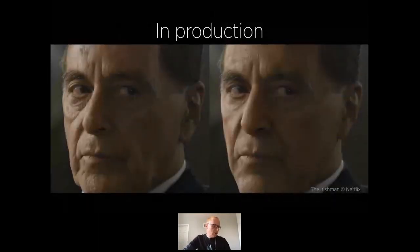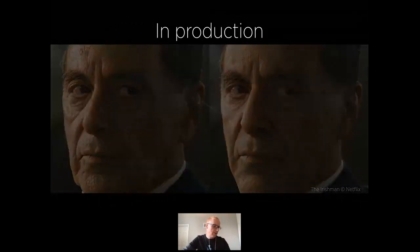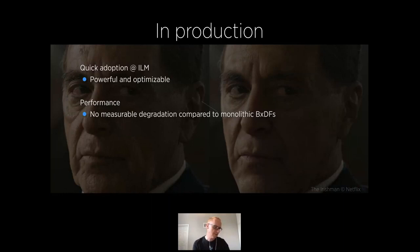To conclude this presentation, let's talk about ILM's experience with Lama. Look Dev artists quickly adopted the new system as it offers unprecedented flexibility. It also opens interesting possibilities to optimize some materials, but more on that another time. Performance has been great across the board, although one could imagine less skilled artists piling on lobes for no reason and significantly slowing the renderer. But in practice, with the same number of active lobes, performance is the same as a monolithic BXDF.